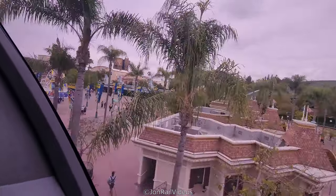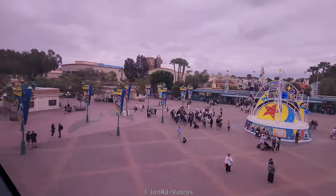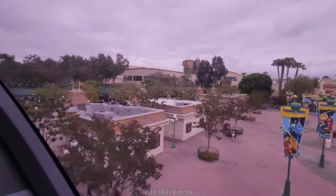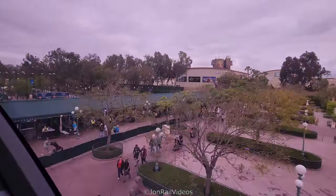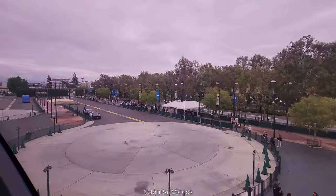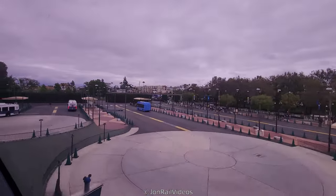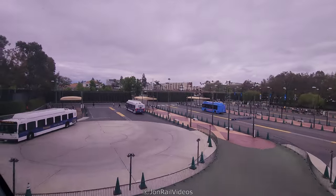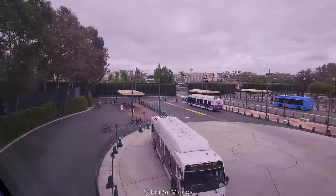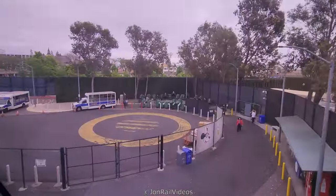Disneyland is truly an American original. Since its opening in 1955, it has hosted hundreds of millions of guests from around the world, including presidents, kings, and celebrities. It is the original Disney theme park, created and enjoyed by Walt Disney himself. To the right is our transportation plaza, where you'll find taxis, hotel shuttles, and public transit stops.